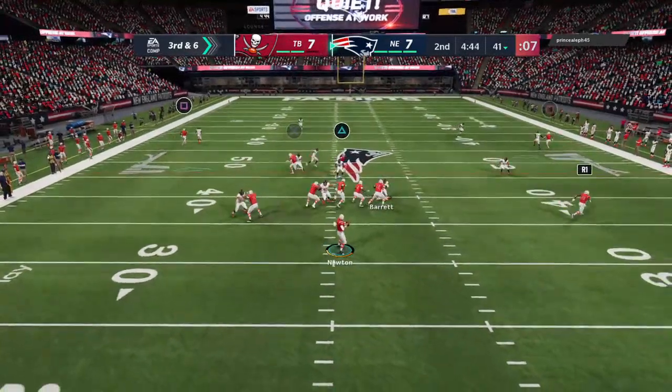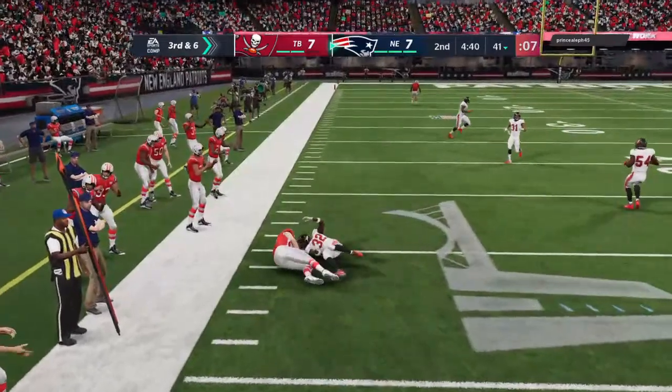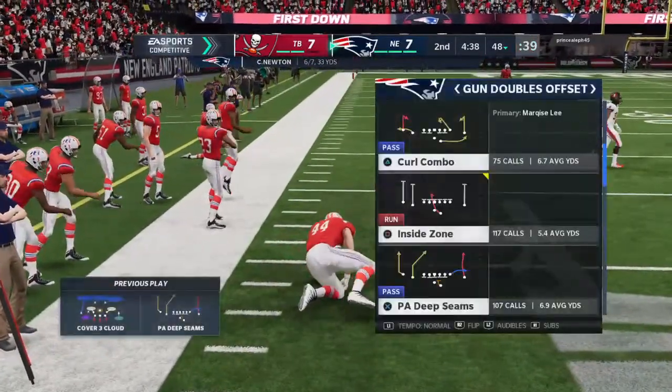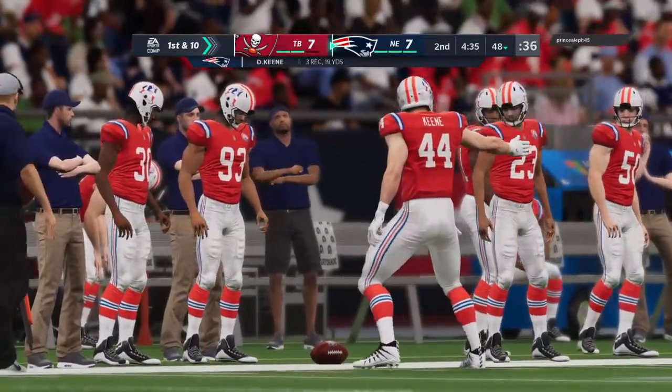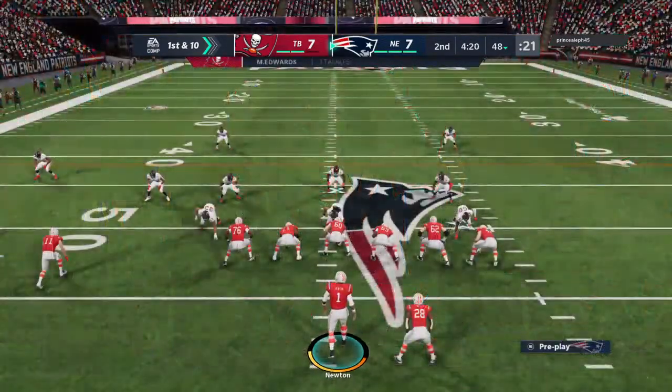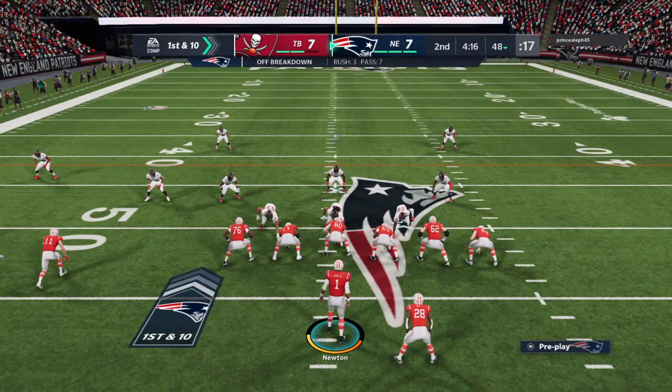Throwing on 3rd down, Newton. And that one complete to Keene, the tight end. And he will have a Patriots first down. They needed 5 there on 3rd down. He winds up getting 7. 2 first downs have him up near midfield now on 1st and 10.